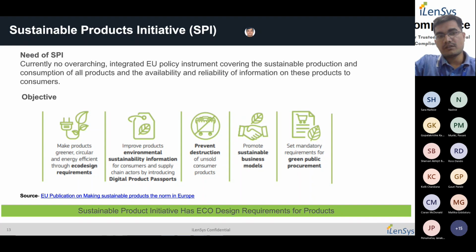Hi, good morning, good evening, and good afternoon, wherever you are located. So, about the Sustainable Product Initiative, what is the need of SPI? The Sustainable Product Initiative is a part of the Circular Economy Action Plan. It's one of the proposals, or one of the building blocks. Currently in Europe, there is no overarching procedure which drives sustainability in terms of the production and consumption of all the products.